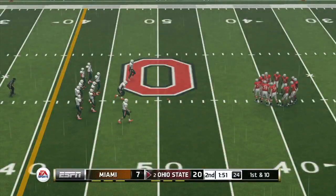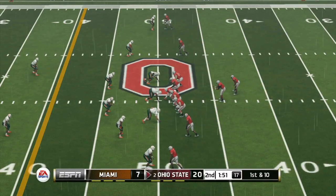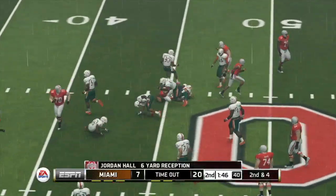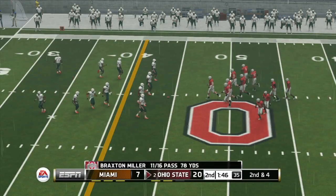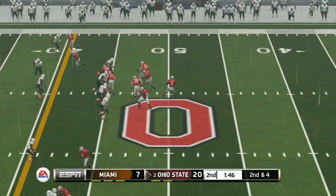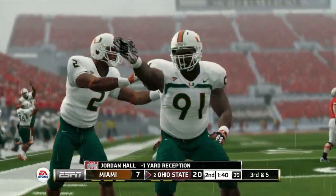Their last drive broke down, and they punted. What do they have in store this time out? Over the middle to his tailback. He's tackled at the 44. A 7-yard pickup on the screen play. And I thought this play was going to go for more yards, but the defense did a good job of shutting it down before the halfback could get any further downfield. Trying to set up a little screen, gets it to his tailback, and they make the stop around the 46-yard line.